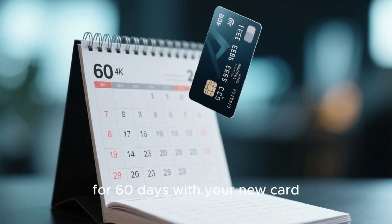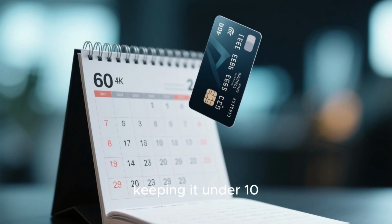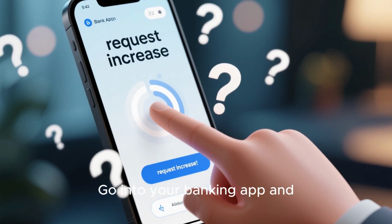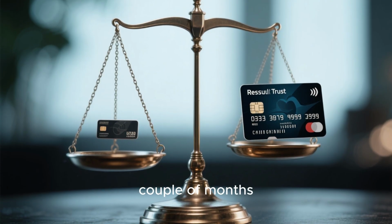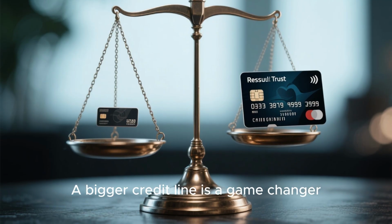After you've been perfect for 60 days with your new card, paying on time, keeping it under 10%, it's time for the next level. We are going to ask for a credit line increase. Go into your banking app and hit that request increase button. Why 60 days? You need to prove for a couple of months that you can be trusted. A bigger credit line is a game changer.